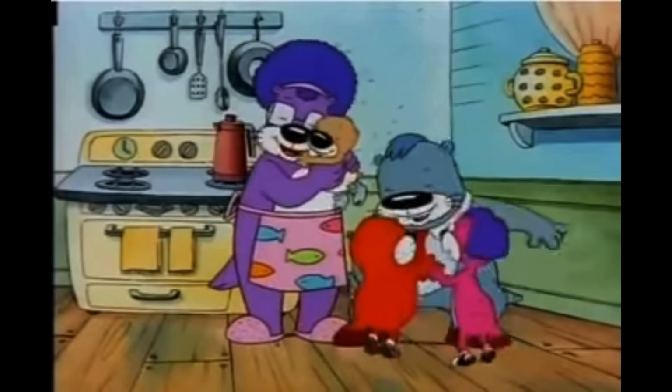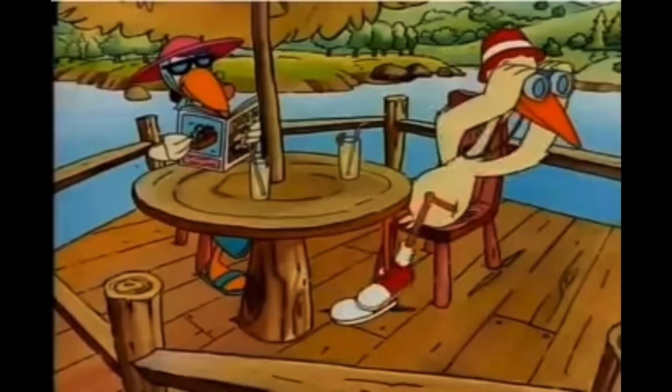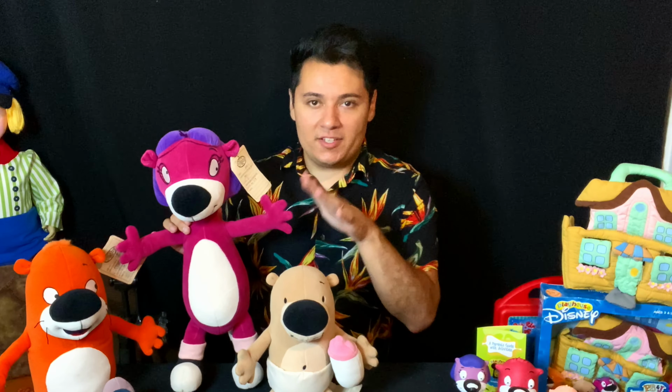It featured so many characters, from raccoons to ducks to some snooty poodles. It was just such a cute show, and I cannot wait to show you this collection. All right, let's start off with these three dolls.